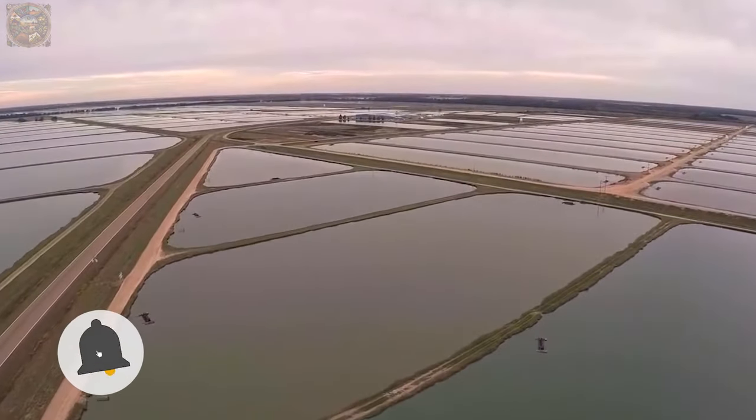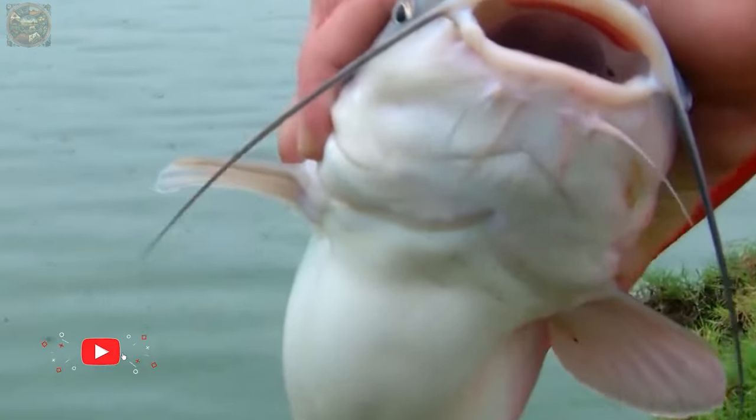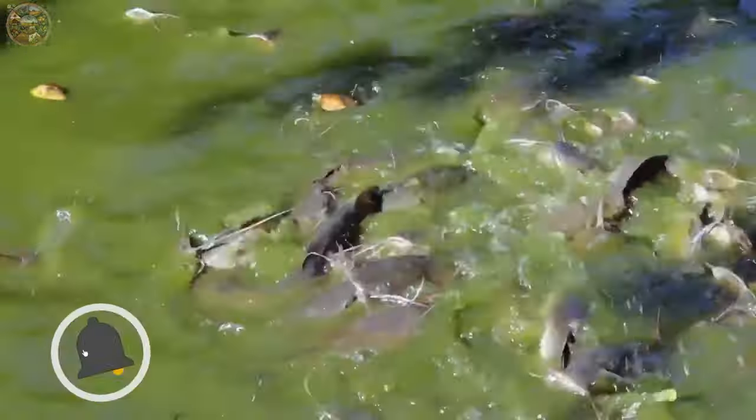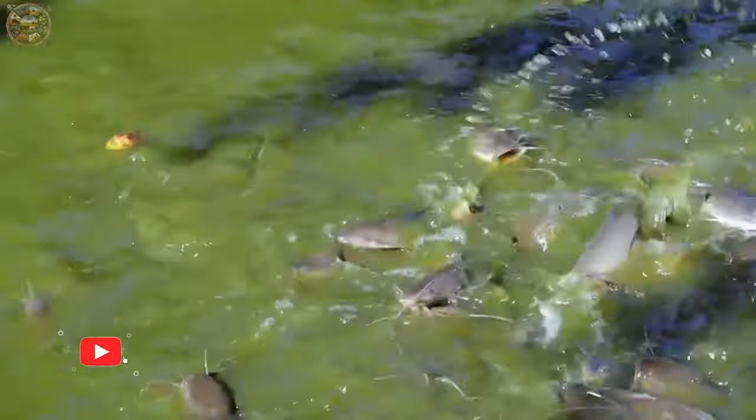Greetings, everyone. When conditions are favorable, catfish farming holds significant profit potential. Nevertheless, akin to other agricultural ventures, catfish cultivation demands substantial investment capital and entails various risks.